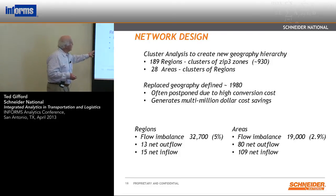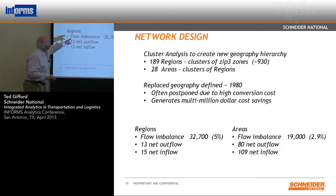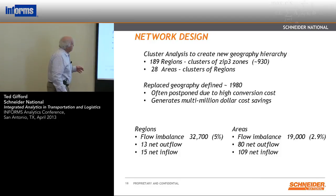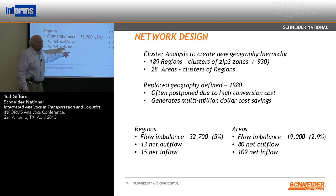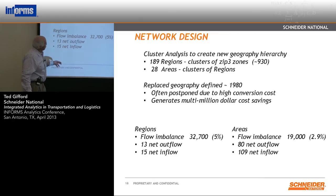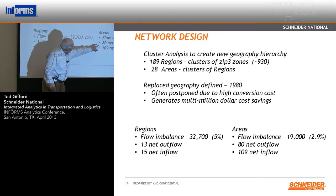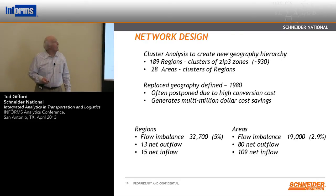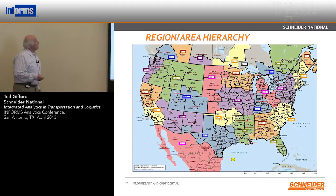So I looked at that same set of data based on these, a little under 200 regions and about 30 areas. I didn't take it day by day or anything, I just looked at the net outflow and inflow at that level of hierarchy across the network. And you can see that, at least at an aggregate level, this geography pretty much keeps the balance reasonably good within a region or area. And as you might expect, as I go to a higher level of aggregation, I drop the imbalance not quite half.